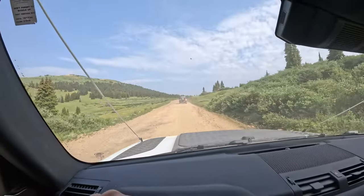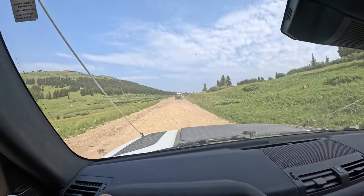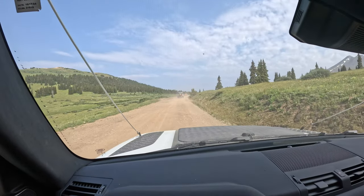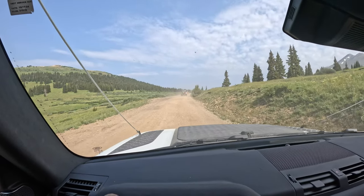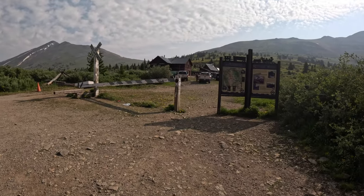The pass we're traveling on right now used to be an old stagecoach road. Then it was converted into a railroad until like the 1930s. There are still some remnants of the railroad here, and hopefully we can stop and check them out. So, and here we go.